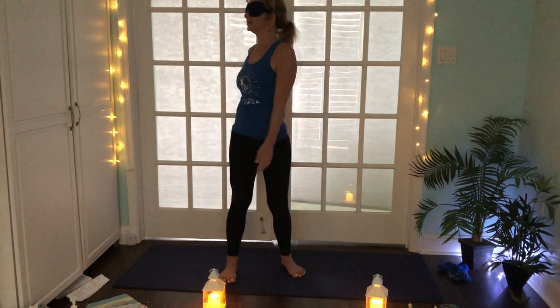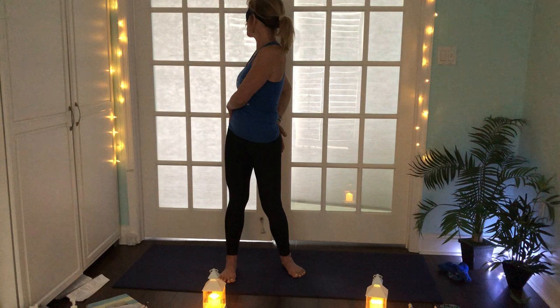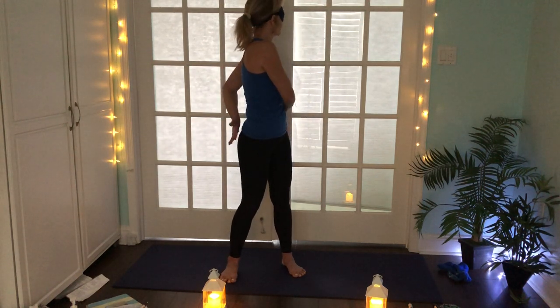The breath in, the left arm reaches to the sky. We hinge over towards the right. Bring it back to neutral. Bottom, middle, top. Rotate, twist over, look over one side, look over the next. So notice how that felt.